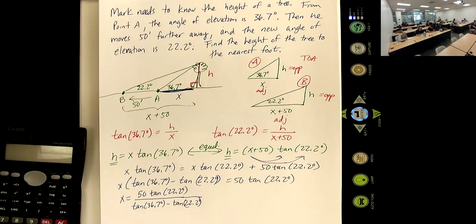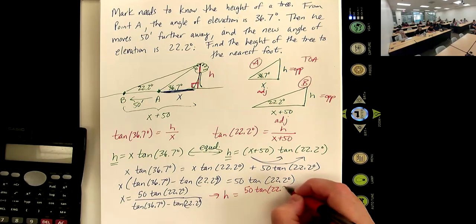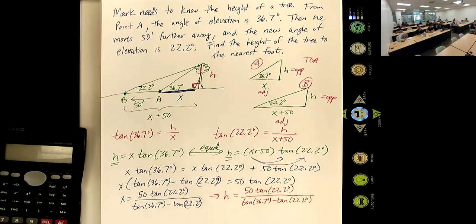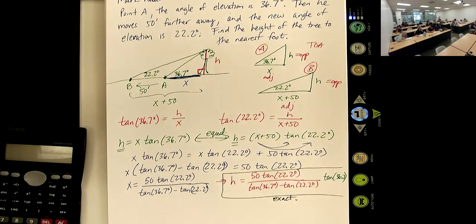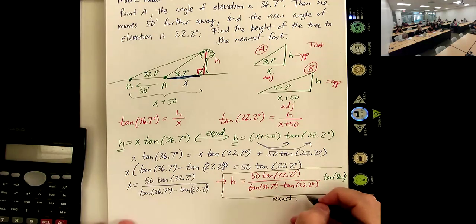No, we're trying to find h. So h takes that x and multiplies it by that tangent of 36.7 we had. Oh, that's a mess. That is exact though. No rounding at all. Now, would I probably do it this way to find it? No. I would come back here. This is how I would do it. But we should have the exact answer.